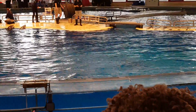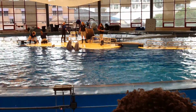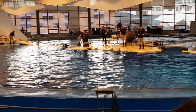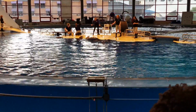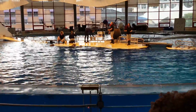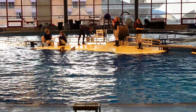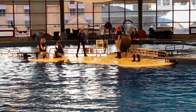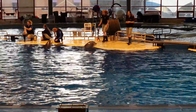Now I mentioned that all of our training sessions here have different themes to them. So this one we're going to focus a little bit on the natural behaviors of dolphins and the ways that they have adapted to live in the ocean. Now our dolphins here know a lot of these natural behaviors as well, but we train them to put them on cues. Now dolphins have adapted to live in the ocean and to survive, and one of the things that's really important for them is hunting.